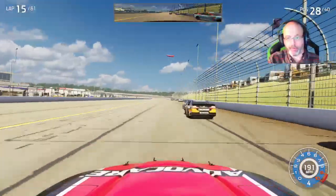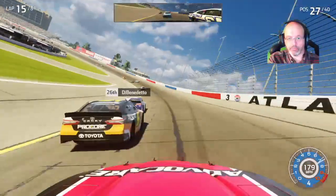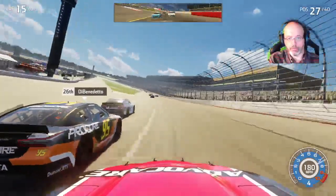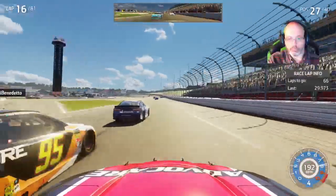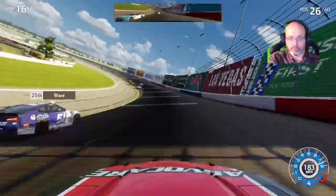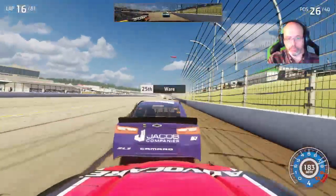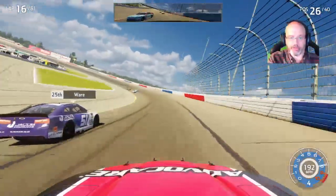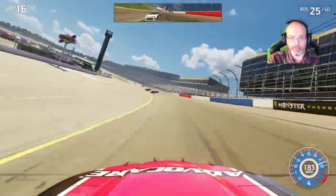Hang tight there, driver. Hold this line here. And that can get a little hairy too. Careful now. You're all clear up top. You just stay up high here. Careful. You see I still got Matt DiBenedetto on my inside. I think I could take wear here now. Got him cleared. Bottom lane is clear.